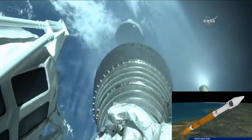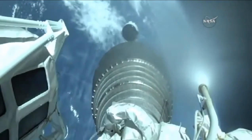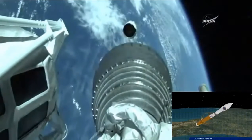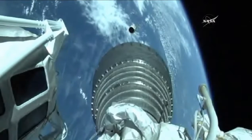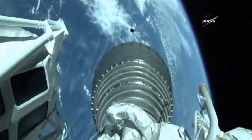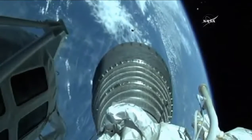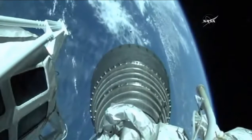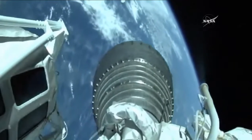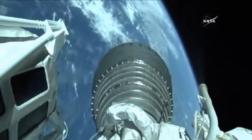We have stage separation. We have LOX and fuel pre-start. We have ignition and full thrust on the RL-10. Payload fairing jettison has occurred. Looks like a clean step. Centaur steering has been enabled. Body rates look good.